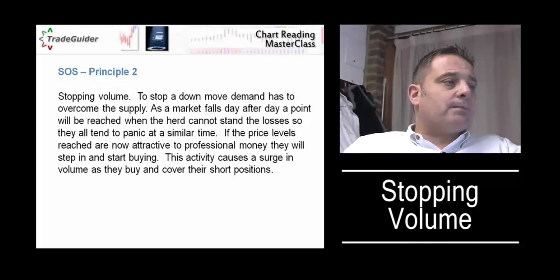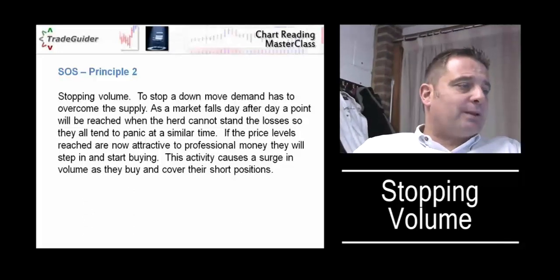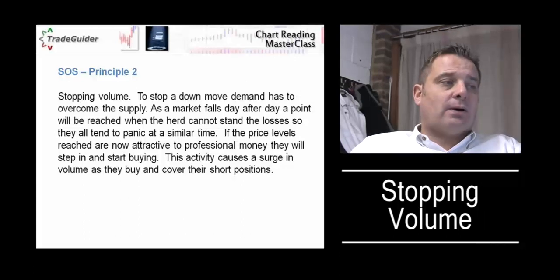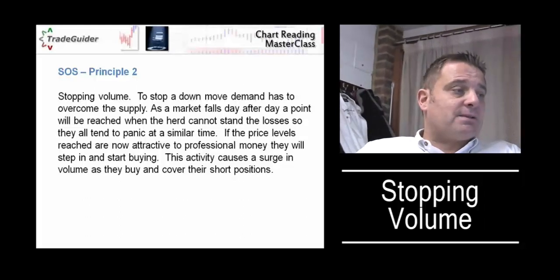But stopping volume, to stop a down move, demand has to overcome supply. As a market falls day after day, a point will be reached when the herd cannot stand the losses, so they all tend to panic at a similar time. If the price levels reached are now attractive to professional money, they will step in and start buying. This activity causes a surge in volume as they buy and cover their short positions.